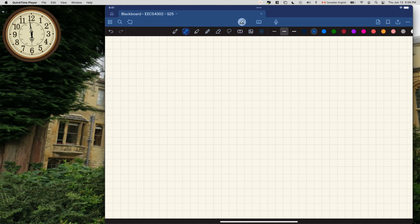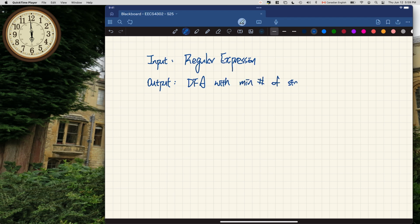So let's say you're given some input. Let's say your given input is a regular expression. And the output should be a DFA with the minimum number of states. So that's really the problem pattern we want to talk about, right? Input and output. Now, given what we have learned so far, you know the solution, but let's just review the workflow for you.